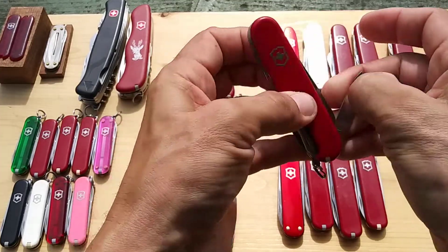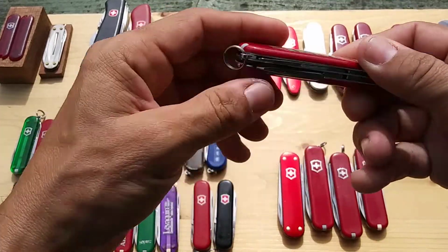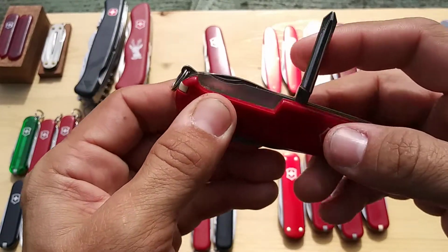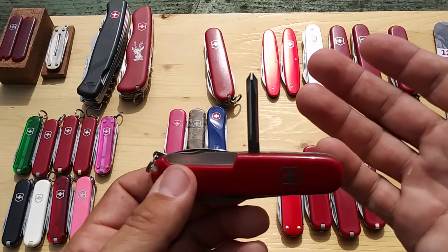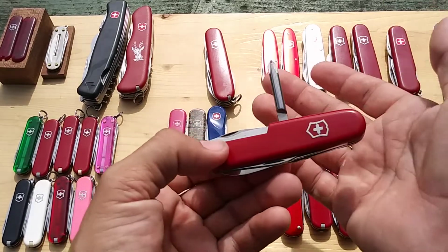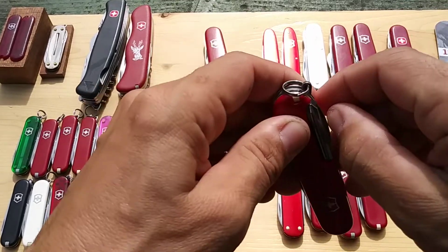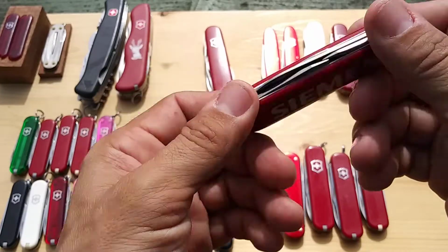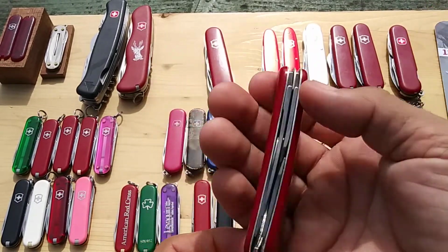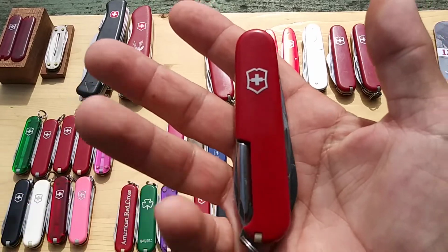So you can see on the package, this guy has main blade, small blade, can opener, bottle opener, and then Phillips screwdriver instead of the wine bottle opener, which I always liked a lot better. I'm not a wine drinker, so a wine bottle opener just never appealed to me on a Swiss Army knife personally. And then also has the awl with the sewing eye. So the Tinker I always thought was one of the handiest to have around for me personally. It's not real fat in the pocket, has a nice selection of tools.